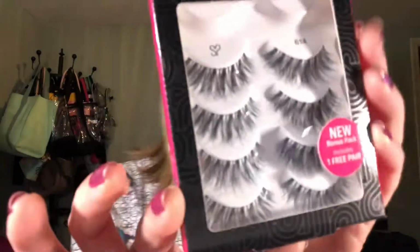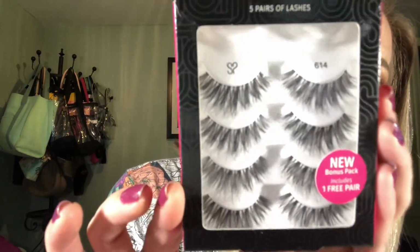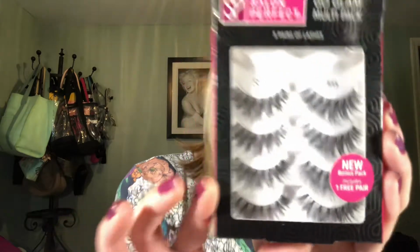All right, number seven is when starting or practicing with lashes, try purchasing lashes that have a thinner lash band. So for instance, Demi Wispies are a great way to go. These are the Salon Perfect 614s, and I don't know if you guys can see, but that band is super duper skinny. So that is gonna be what's easiest to start out with.